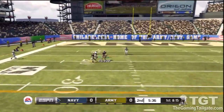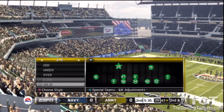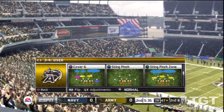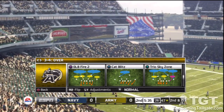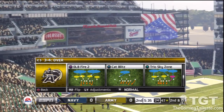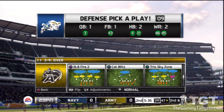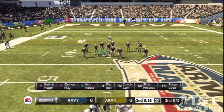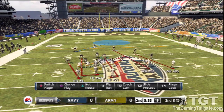He lets it fly. The defender had his hands on it, but it's incomplete. They're really fortunate that wasn't intercepted. Not a very smart decision by the quarterback. He had no shot at completing it. From the 47-yard line, it's second down.